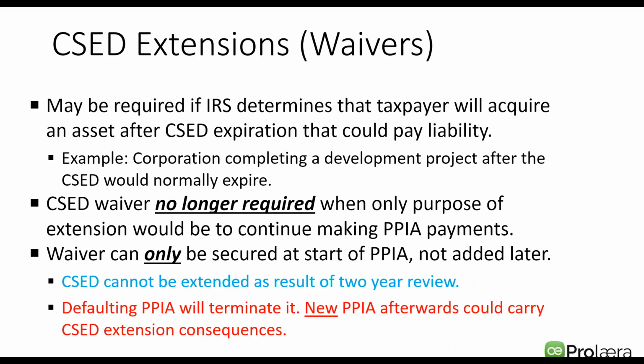Okay? So for example, if a business is working on a real estate development, they're pouring money into the development project, there's operating expenses into it, and the development isn't worth anything right now. It's just dirt and lumber and concrete blocks. But after the dirt, lumber, and concrete blocks are assembled into a shopping center and the shopping center is sold to a management company, then that asset is suddenly worth something. Well, in that case, if the project is already in progress when the installment agreement is set up, the IRS will insist that the CSED be extended out to the point where that project is going to be worth something and is sold, and the taxpayer is going to collect money that they can then give to the IRS, okay?